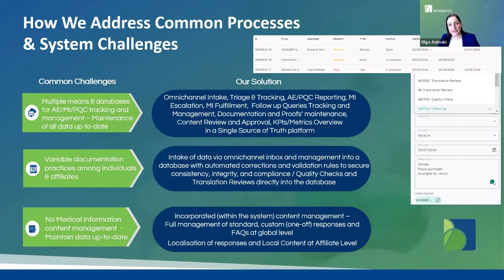I would like to show you how an omni-channel solution looks. You receive emails, you receive calls, they are all tracked in the system. You can put assignees, you can assign tasks if they are for translations, for quality check, for follow-up, and have alerts and notifications about upcoming due dates. And I can go to the next one, for the variable documentation practices among individuals and affiliates.